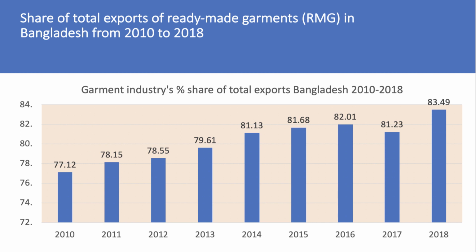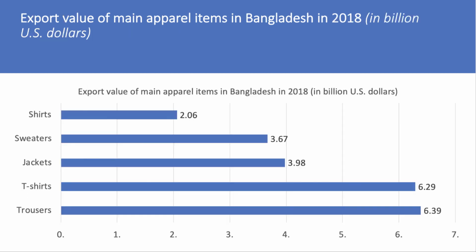Now, I said before that Bangladesh is highly dependent on textiles, in particular ready-made garments, and this chart shows this clearly. The percentage share of exports has gone up from 77% to over 83% over the last 10 years or so. And if you look at the types of products that Bangladesh is exporting, you see here that trousers and t-shirts, both industries, are worth over $6 billion a year in terms of exports. So Bangladesh is a brilliant example to use in your revision notes of a country that is highly dependent on the export of ready-made garments in the textile sector.